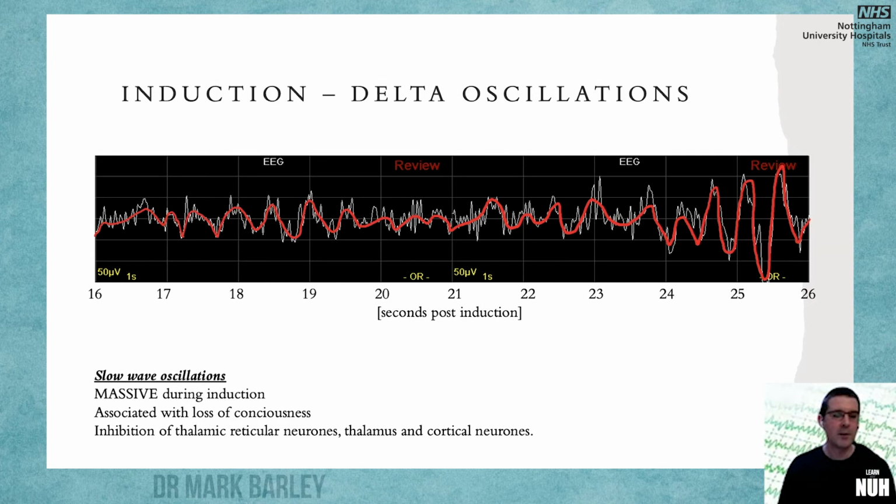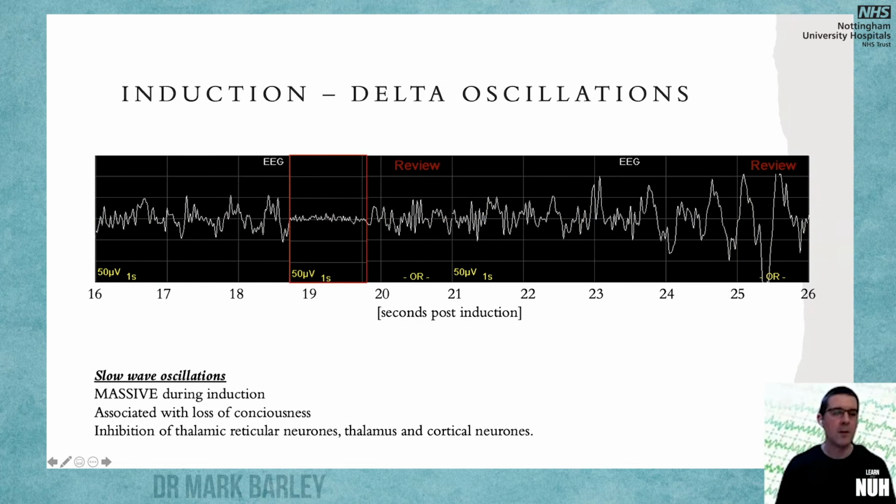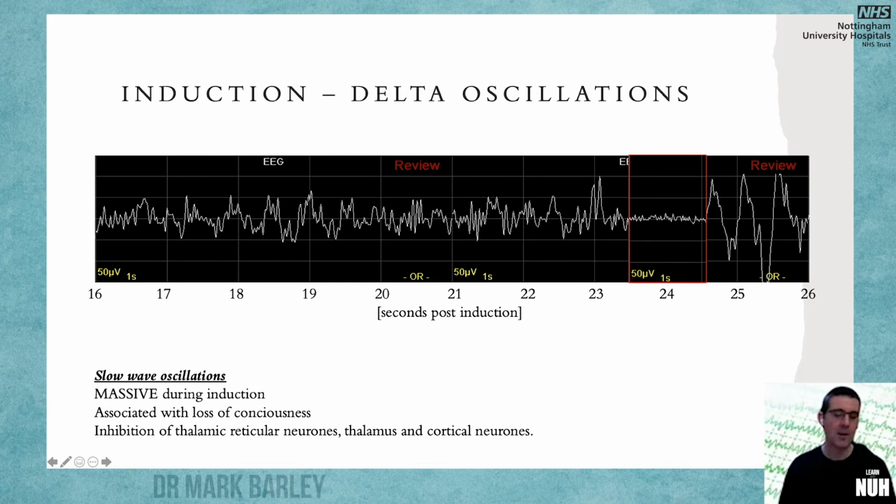And if I bring in that awake EEG, just to compare it, these oscillations here are 5 to 20 times larger than the awake EEG. These are some of the largest biopotentials that you ever see during an electroencephalogram outside of seizures. Absolutely huge, really satisfying to see. You absolutely know your drugs have hit the right spot when that occurs.